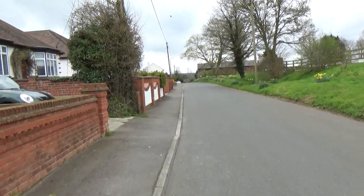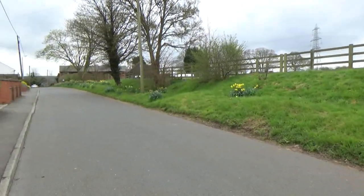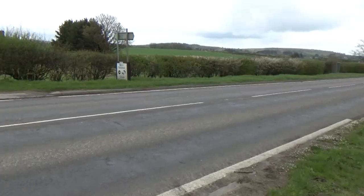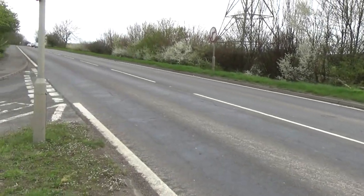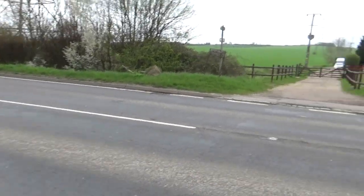So is this still Streatley or Stretley? Streatley, Streatley. However you pronounce it. Streatley, sounds nice being Stretley. This is a busy road, isn't it? I'm just about to get across these with horses. Ooh, I wouldn't want to get across this with horses.